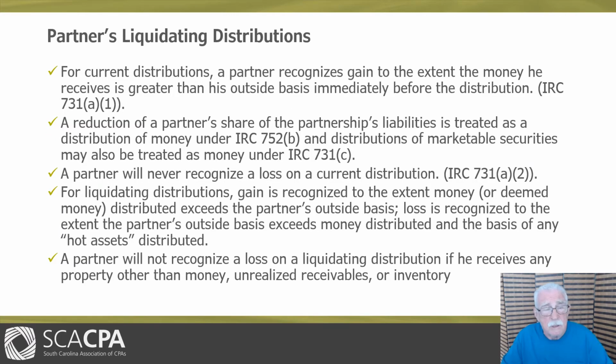For current distributions, a partner recognizes gain to the extent the money received is greater than his outside basis immediately before the distribution. This is for current distributions, not liquidating the partner's interest. A reduction of a partner's share of the partnership's liabilities is treated as a distribution of money.